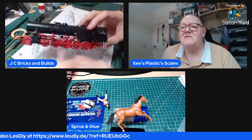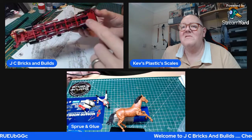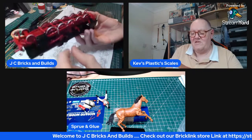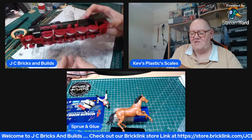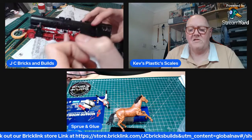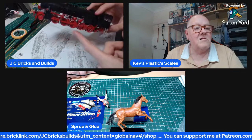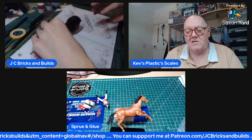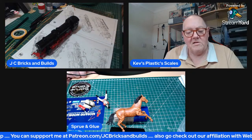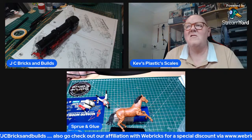But yeah, that's basically what I've done on mine. Did the wheels, did the linkage for the brakes, and also the start of the connecting rods as well. I've got to paint the silver lining around the connecting rods because they're not all red, compared to what it actually shows in the book or the instruction color called out. But if I'm doing it in true style, it's got to be red and silver.